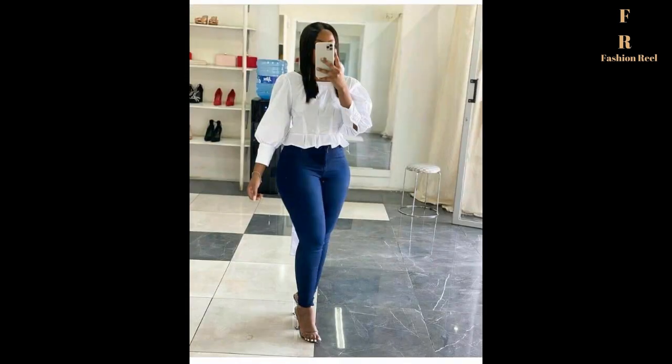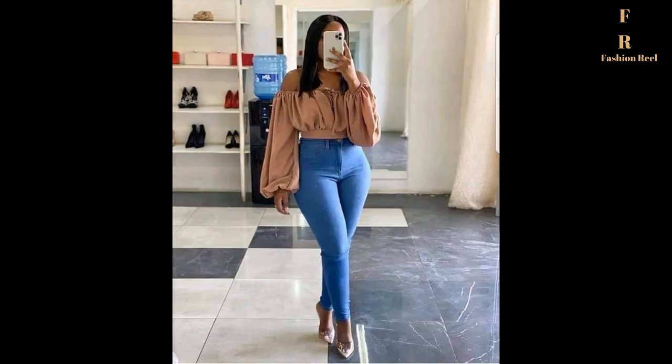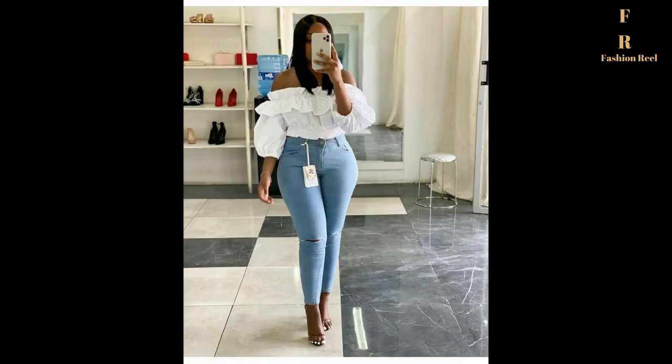Cashmere, turtlenecks, blazers, silk dresses, cardigans, black trousers, button-up blouses, designer handbags, scarves, sunglasses, pearls, and then diamonds.